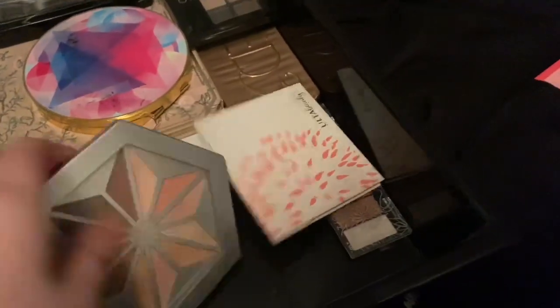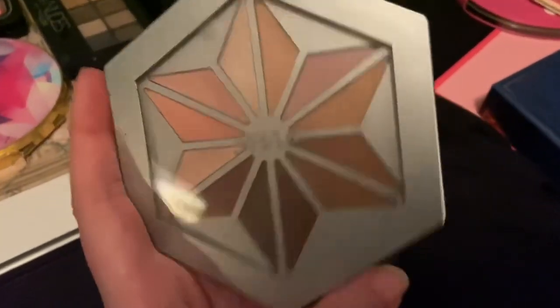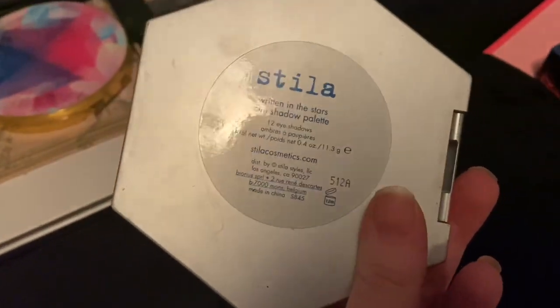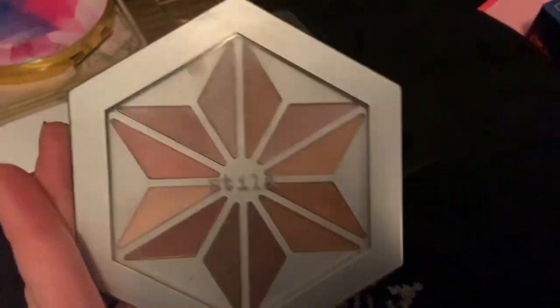Also, I will be getting rid of this one as well. I loved this palette. No one ever talked about it. It was the Stila Written in the Stars eyeshadow palette. It says right there, 12 months and it should be gone. Again, I've had it since like 2012. Love this palette. I'm surprised I honestly never hit pan on any of these shades.